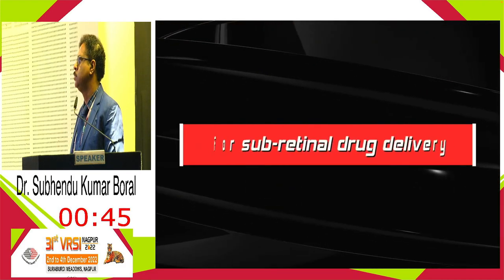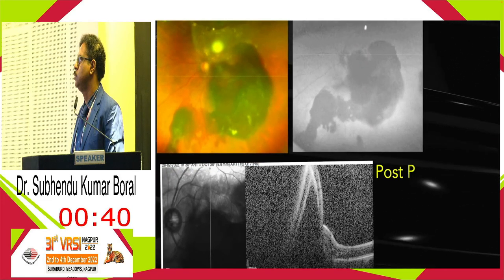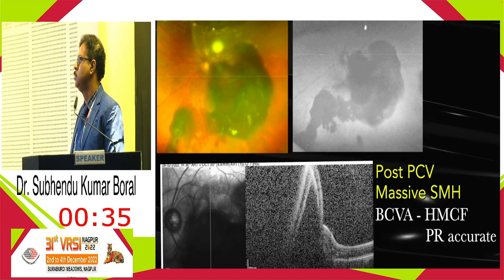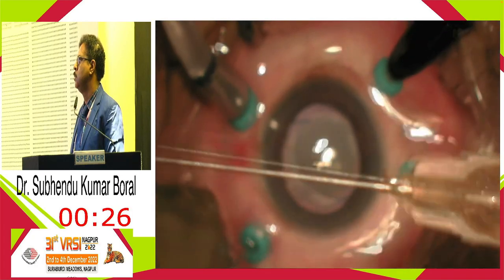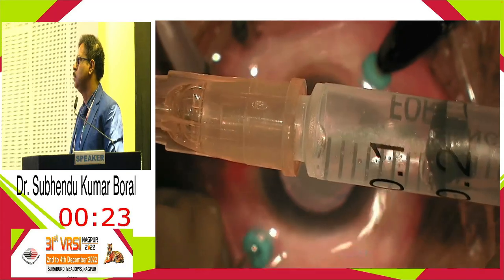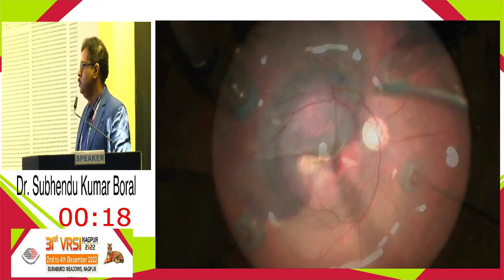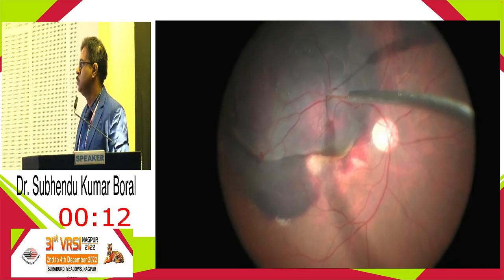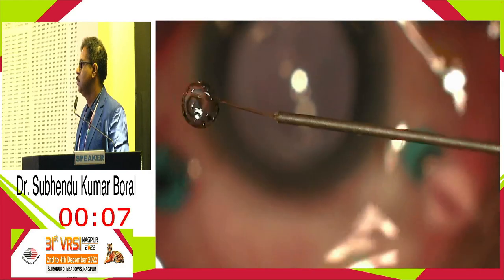I also use this micro VFC for delivering drugs in the subretinal space. Like in this case of post-PCV massive submacular hemorrhage with best corrected visual acuity of hand movement close to face, PR accurate, I did vitrectomy with complete removal of the posterior hyaloid face. Here I used our VFC with a 38 gauge non-metallic cannula for injecting recombinant tissue plasminogen activator 0.05 cc, that is 50 microgram, directly into the subretinal space through a mostly elevated area just outside the macula for clot lysis. The subretinal injection of rTPA was completed in a very controlled way.